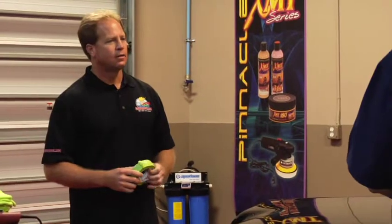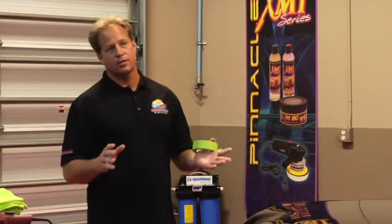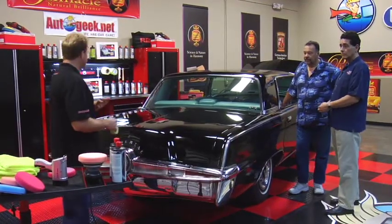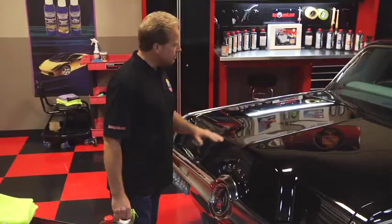Mike, we've had a look at the car now. Tell us your opinion. What are some of the areas this car may need some help on? Well, it's a very beautiful car, and it's black. One thing I would say about black: it isn't a color, it's a full-time job, because any kind of defect is going to show up easily to your eyes. Now, when I looked at this, one of the things I noticed is there's a lot of water spots in the paint.